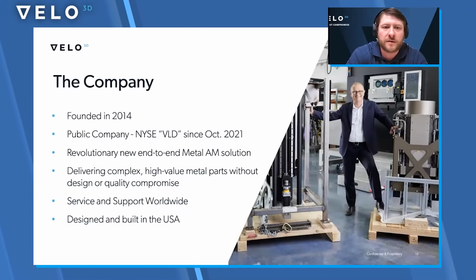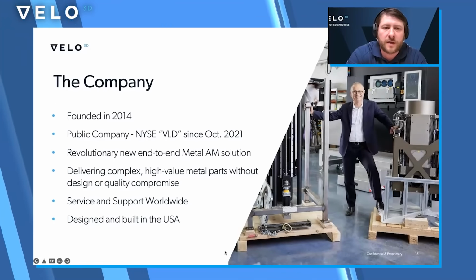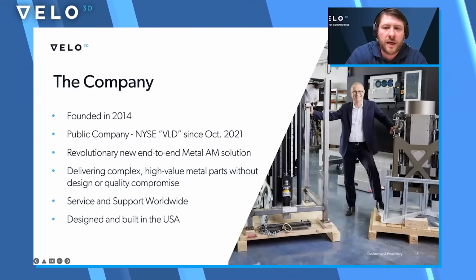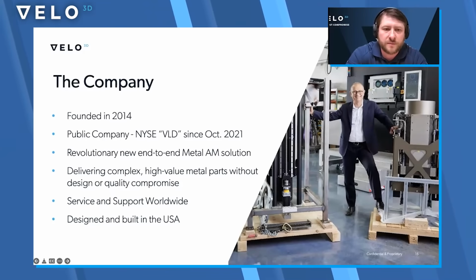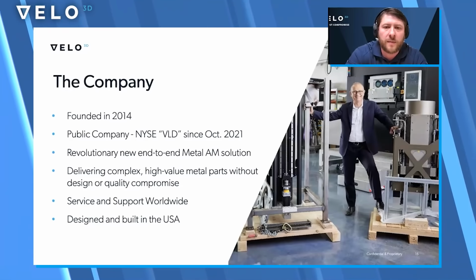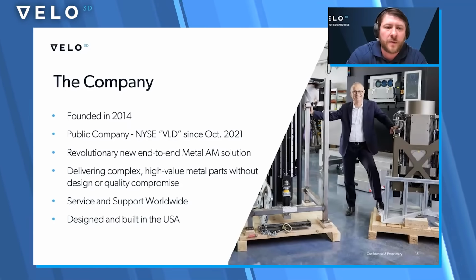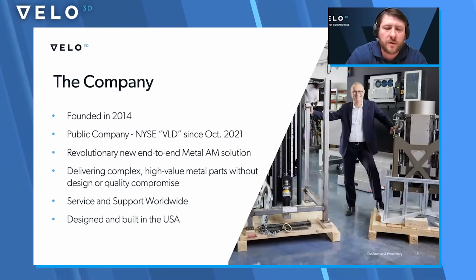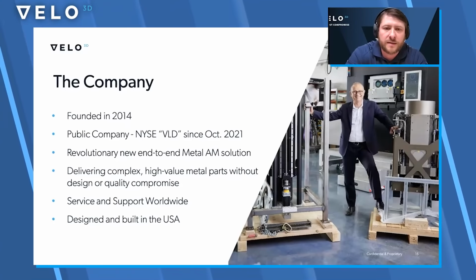Velo3D was founded in 2014. As of close to the end of last year, we are a publicly traded company on the New York Stock Exchange. And what we've brought to market is a revolutionary new end-to-end metal AM solution. The goal of the solution is to deliver complex, high-value metal parts without the design or quality compromises that have been seen with legacy processes or legacy metal AM. We do have service and support worldwide, so we are a worldwide company, but the technology is designed and built here in the United States.